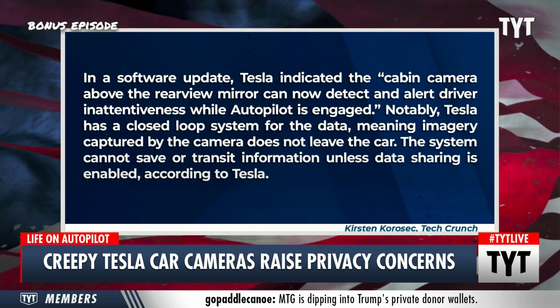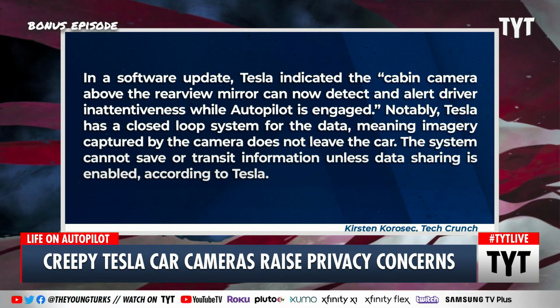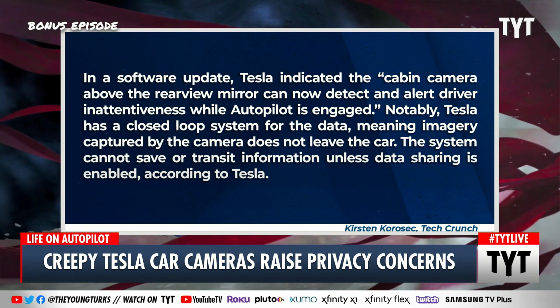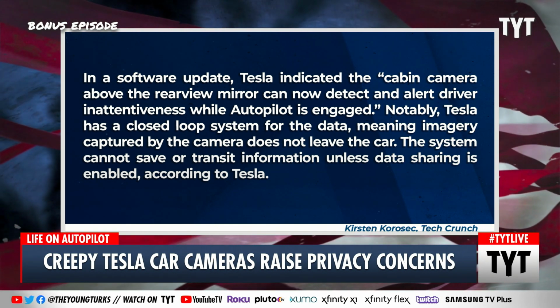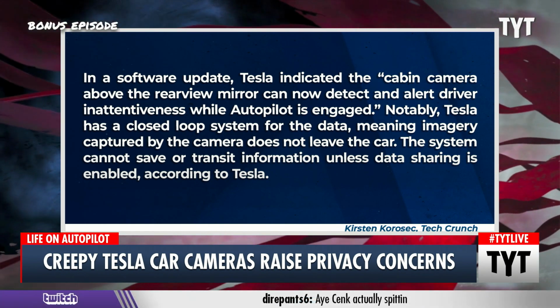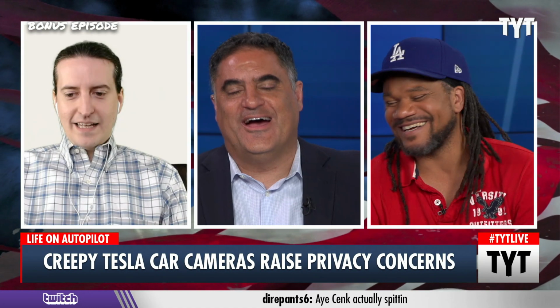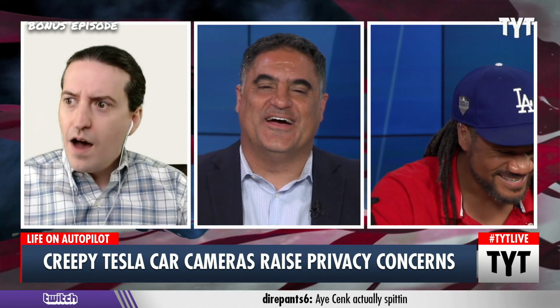Remember that, you guys. The footage inside the camera from this built-in camera in the car that you bought from this place does not leave the car. Next sentence. The system cannot save or transmit information unless data sharing is enabled. Oh, in other words, then it leaves the car. So anyway, to get to the reason why they did it this way.